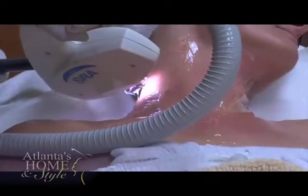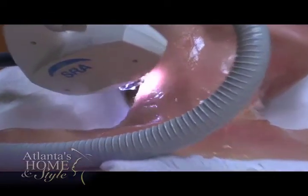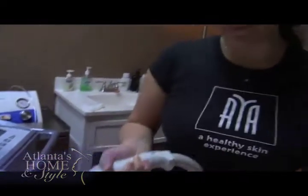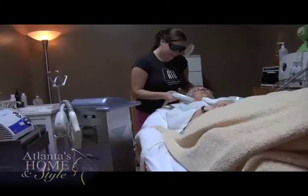Photofacial uses intense light pulses combined with radio frequency to pull the redness out of the skin. It creates a lot of heat, and then the pigment lifts and the blood coagulates in the veins, and then it dissipates. Sharon had a total of 5 treatments and now maintains with 3 treatments a year.